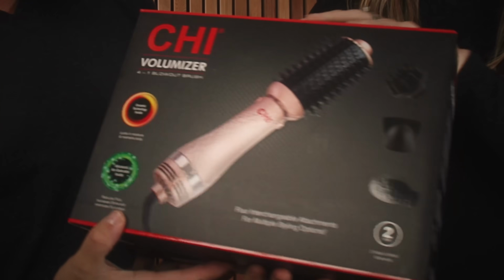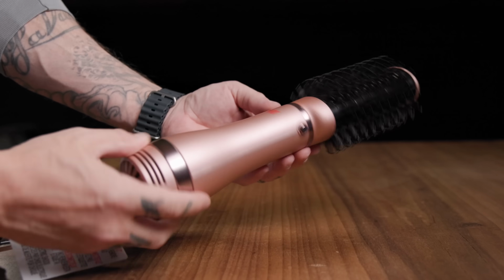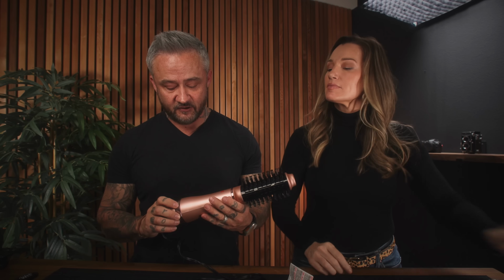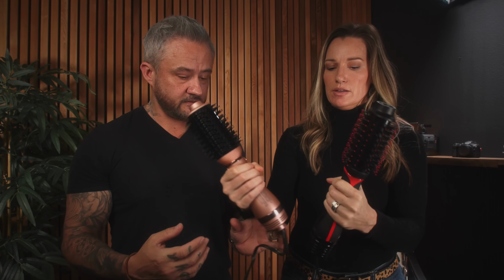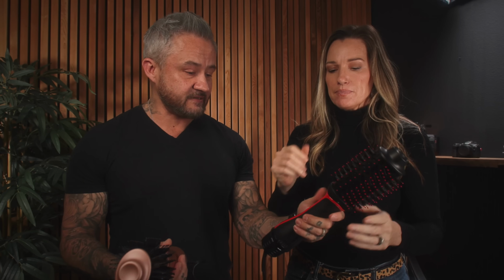All right, number 2, we got the Chi Volumizer. I've got high hopes for this one. Okay. It feels more plasticky. This one's $72, and I feel like it should be the $35 one so far. It looks very similar to the Revlon. This looks wider. But the texture of this is better too, though. This isn't more of a grippy texture. This is just slippery.